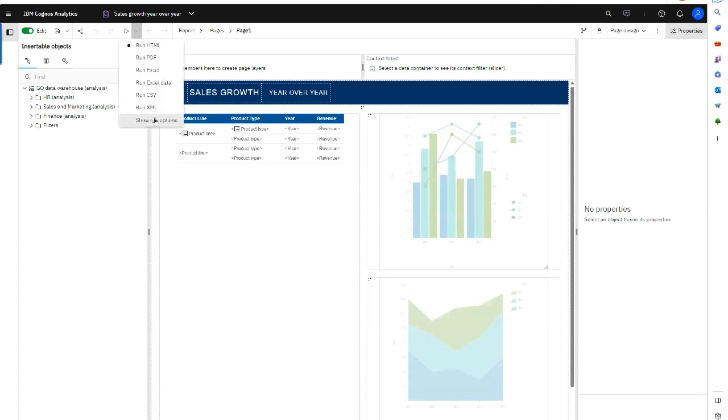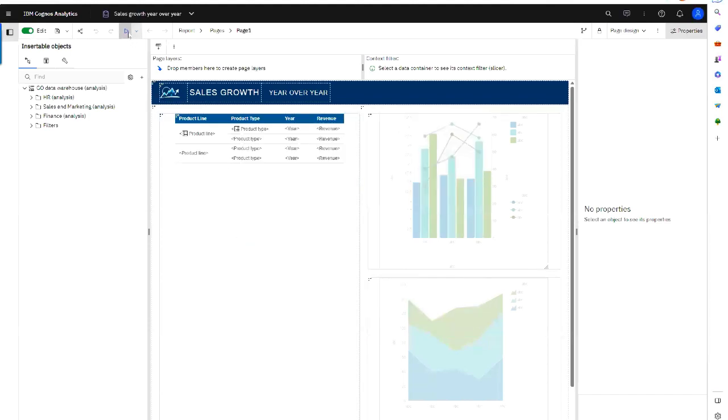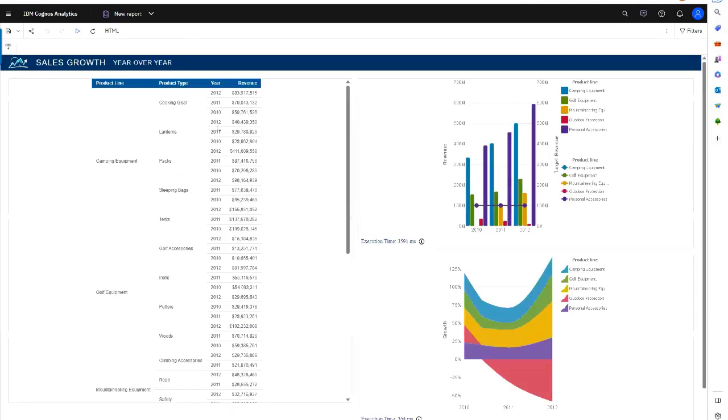So the regular IPA has been here since, I want to say, 11.0, but you can just check this box under run options and say include performance details. If you go ahead and run this now, it's HTML only to get this information. But if I run it, it's going to show me the amount of time it takes to render and query the data for each one of these objects. So I've got 3 different objects: 2 visualizations and I guess a list report here.